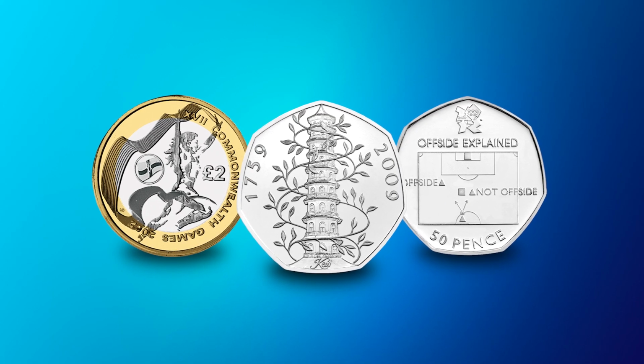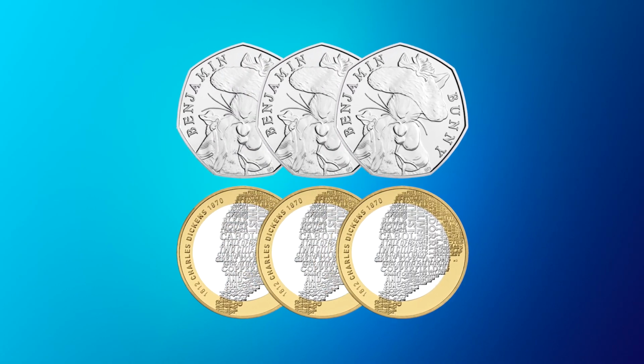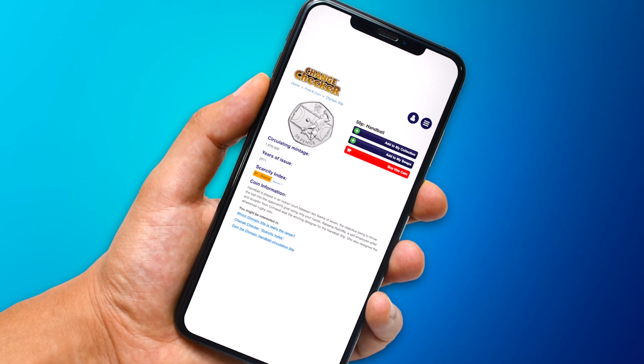But how do you get hold of those rare coins that are harder to find in the wild? And what should you do with those duplicates that you find? Our Change Checker web app is your one-stop shop for swapping your coins with other collectors and finding out everything you need to know about the coins you find in your change.